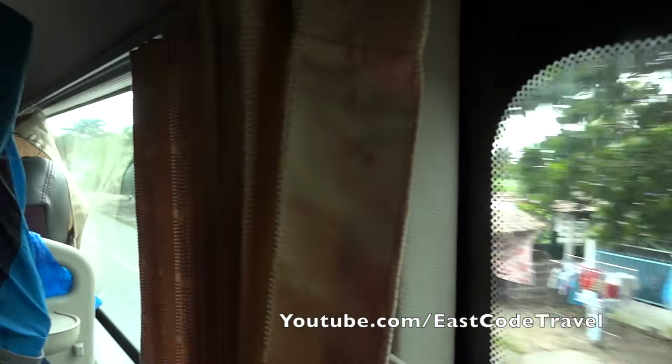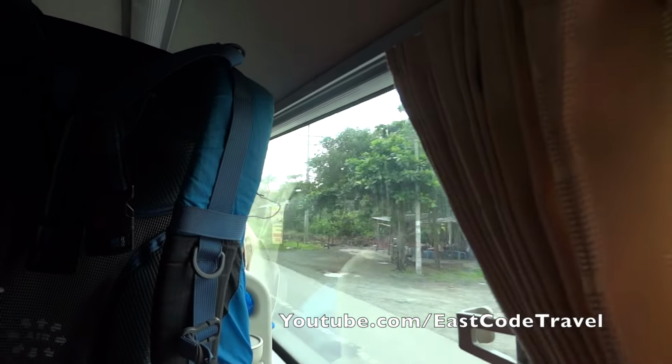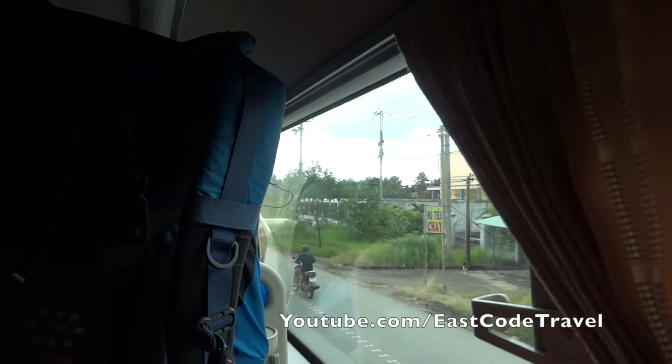This is the main highway between Cần Thơ City to Vĩnh Long City on the way to Ho Chi Minh City.